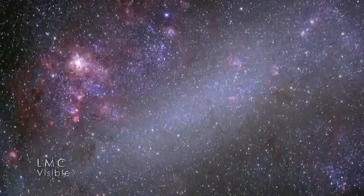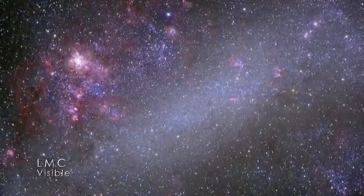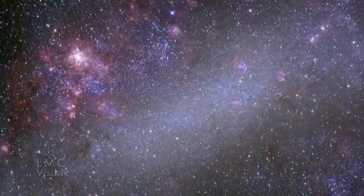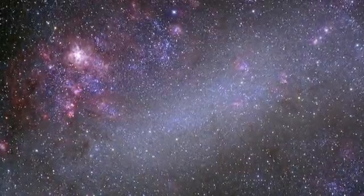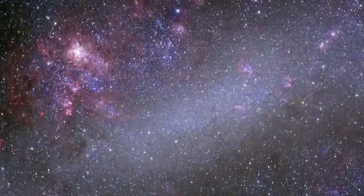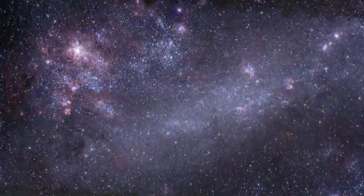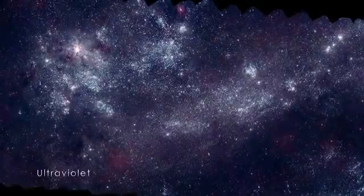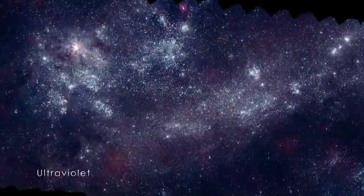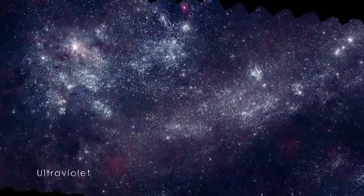In visible light, we see a mix of sun-like stars, along with pink patches that mark star formation regions, where hydrogen gas is set aglow by the light of young stars. These are especially prominent in the LMC. Viewed at higher energies in the UV, the LMC looks very different. This wavelength blocks out the older stars, mostly showing those less than 500 million years old.